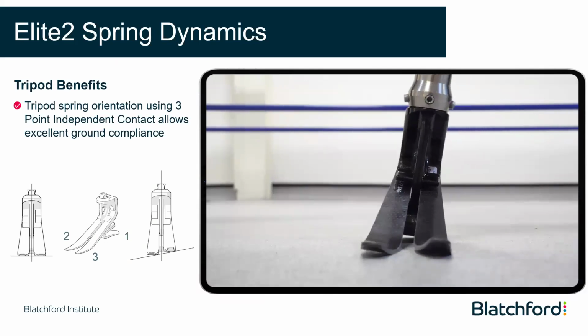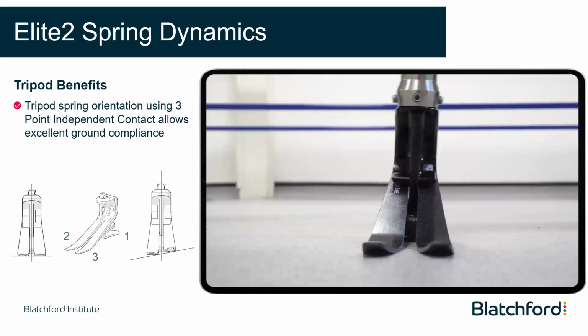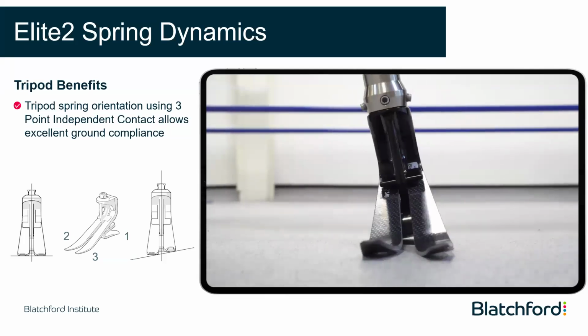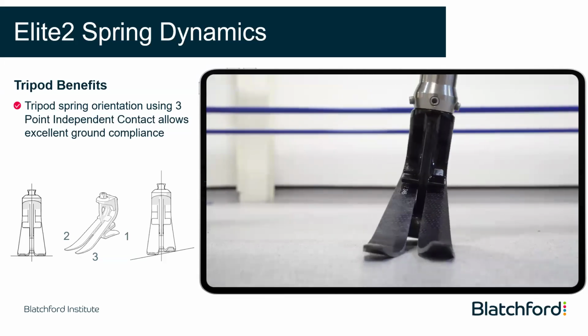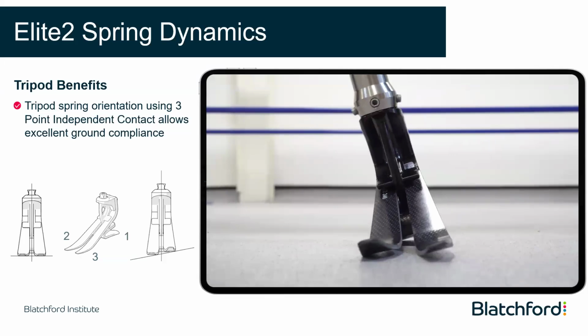And with that, you get great ground compliance, side hills, or I think of it also even just the unevenness of the terrain. If you step on a rock and part of the foot hits the rock, these toe springs are going to absorb that versus pushing the patient left or right, providing that great stability.